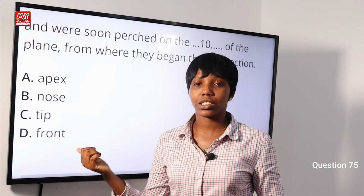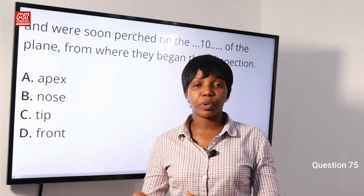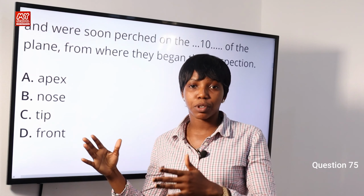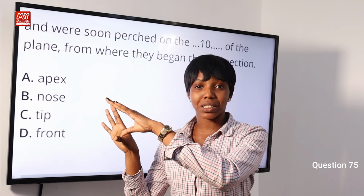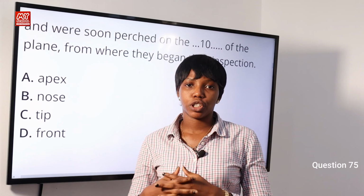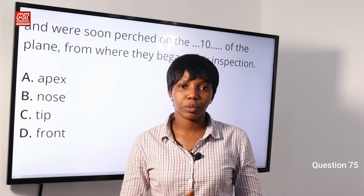Now, the answer is tip. Tip of the plane also means the wing tip. And because of the context, because of the issue they had from the passage, we see that wingtip is the best answer for this question. Option C, tip is the answer.